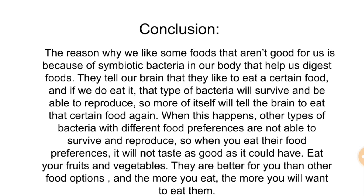Eat your fruits and vegetables. They are better for you than other food options, and the more you eat, the more you will want to eat them.